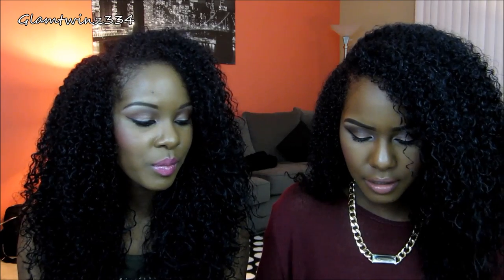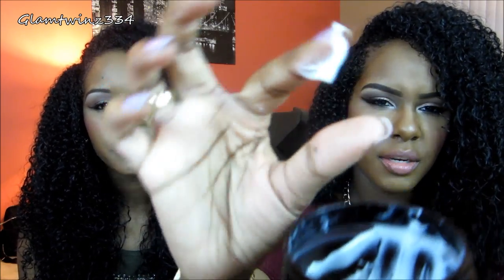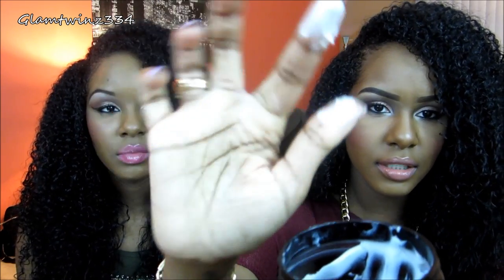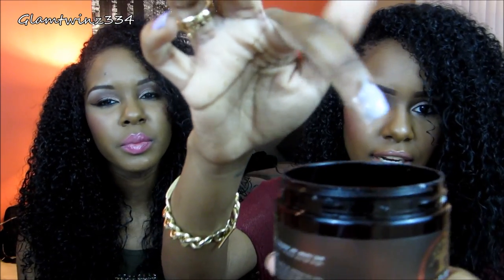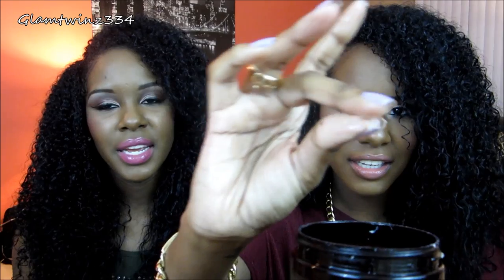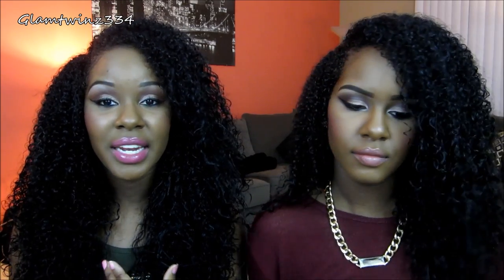I'm just going to show you guys how both of them look on my finger, as far as texture. This is the buttercream, and it's very thick, but it's nice and creamy, because it is a cream. The texture of the jelly is a little lighter. It's not super sticky or anything, but it has just the right amount of stickiness, enough to define your curls. And it does define it. I can tell the difference.